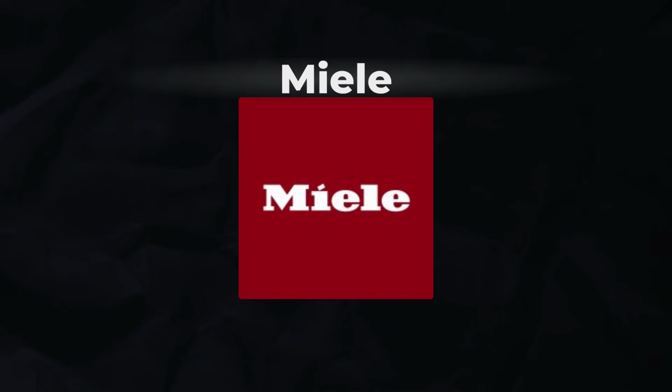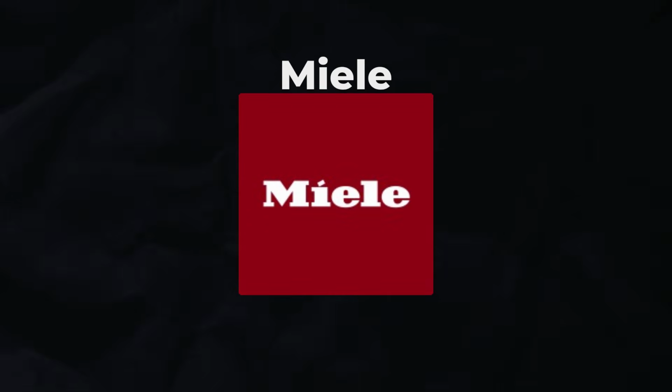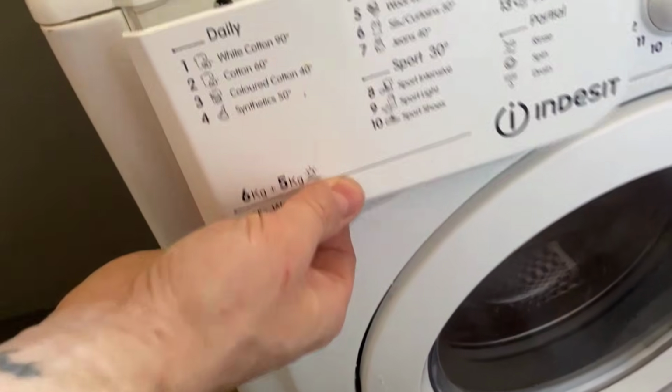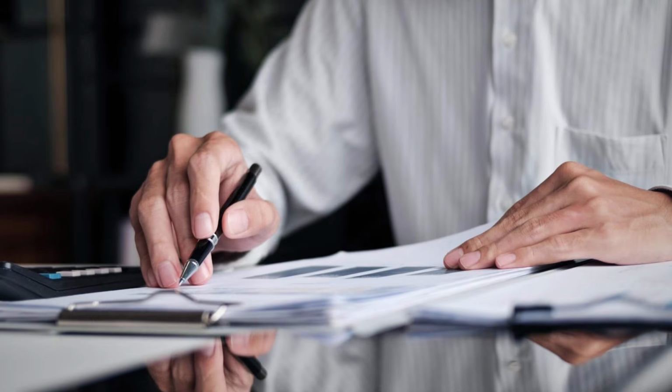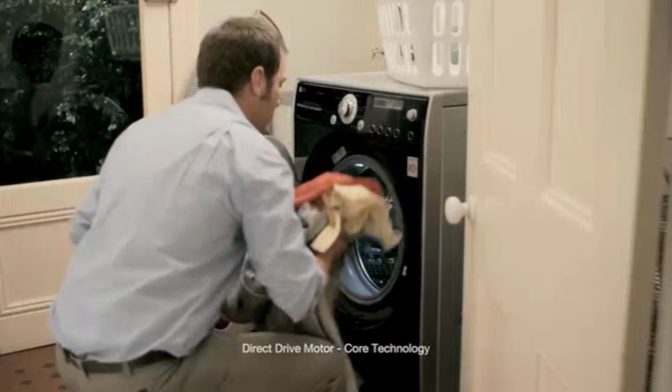Miele, Bosch Series 6 and above, and LG Direct Drive all carry meaningful motor warranties. Hotpoint, Indesit and Beko often do not. Find any motor warranty in their terms and conditions, if it exists at all.